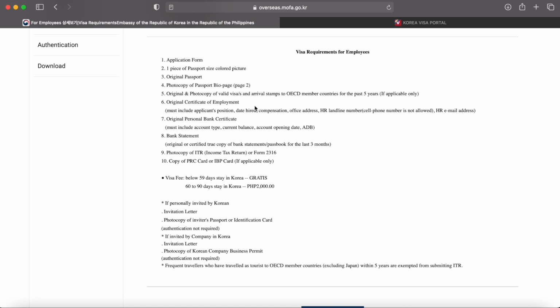And then next is the original certificate of employment here. So I just downloaded the certificate of employment that we have on our portal. And then the original personal bank certificate. For this one, I just went to the branch of the bank where I have an account and applied for 3 months of bank certificate. And also for the bank statement, they know what to do really, so you can just let them know that you're going to use it for a South Korea visa application. That's it, and then you would have the document.